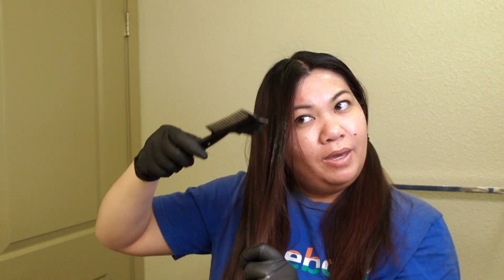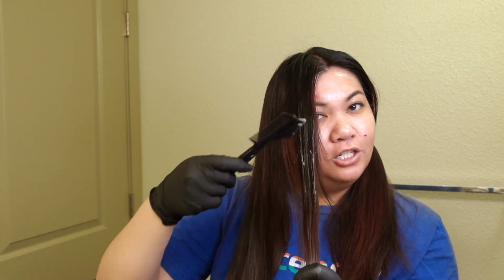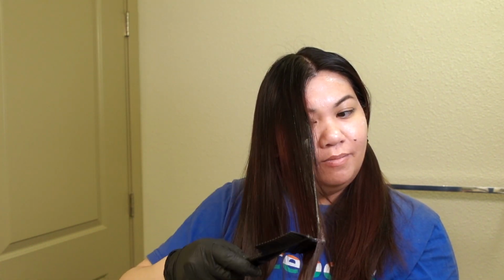So I'm just picking up some of the product with the brush like this, and then just going down my hair, and then I will comb it out. It honestly doesn't smell that bad, actually. Yeah, so it actually says free of ammonia, parabens, resorcinol, PPD, phthalates, and gluten.